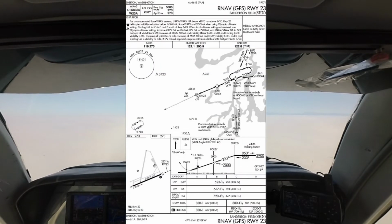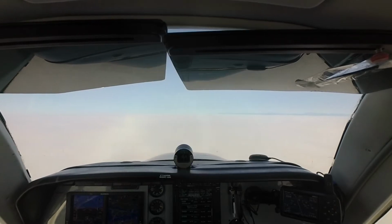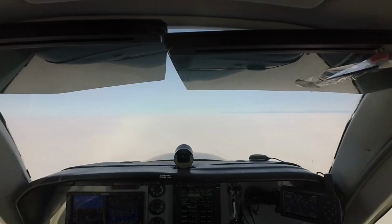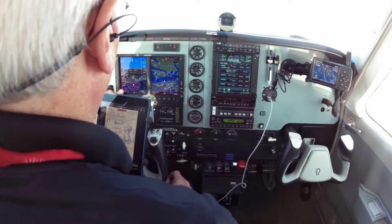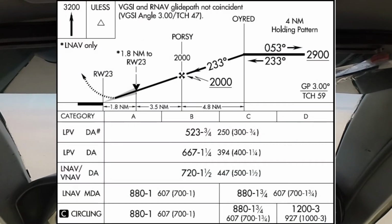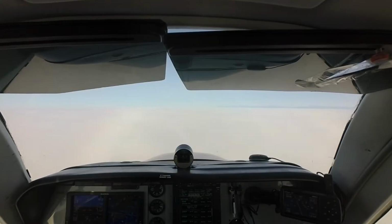It'll be straight in. Oi Red at 3,000, probably then down to 2,000 to Porsi, the final approach fix. Bonanza 4-6 Foxtrot, descend, maintain 3,000. Maintain 3,000, Bonanza 4-6 Foxtrot. After Porsi at 2,000, we're expecting LPV minimums 523, which we have set. And we need 3/4 of a mile visibility. The miss is a climb straight ahead, 3,200, direct ULIS to hold, but we'll expect after that that we will get vectors over to Bremerton. We'll request the RNAV 2-0 approach there.